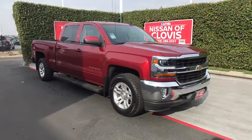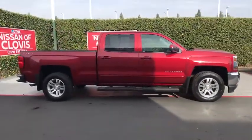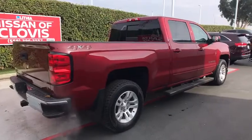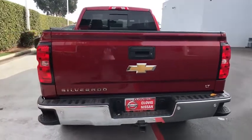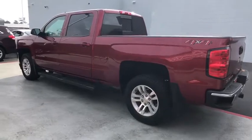Make a great choice today with the 2018 Chevrolet Silverado 1500. The Chevy Silverado 1500 is the perfect combination of functionality, reliability, and technology. The impressive interior is simply another reason that the Chevy Silverado is a top choice among truck buyers. This vehicle has less than 9,000 miles.